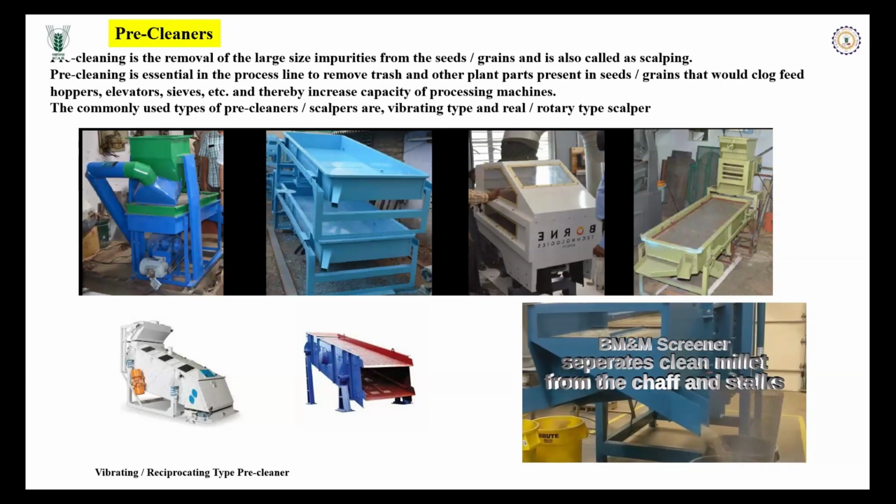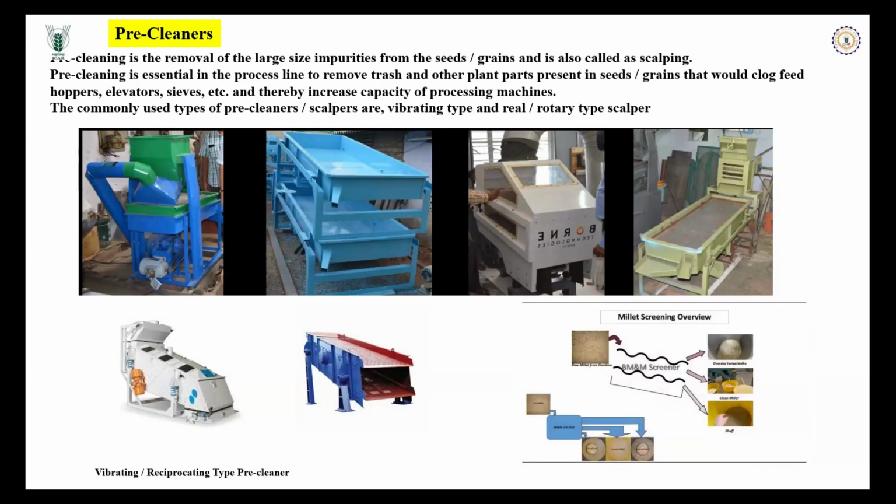The takeaway point is we need to have an excellent raw material if you want to go for processing, because if you bring the unwanted material into the processing line, it is going to add to the cost of operation, and also it's going to affect the quality of it.